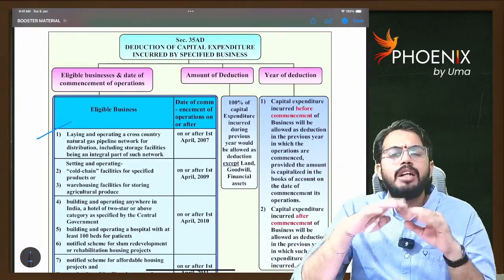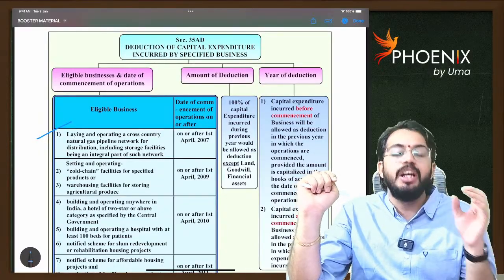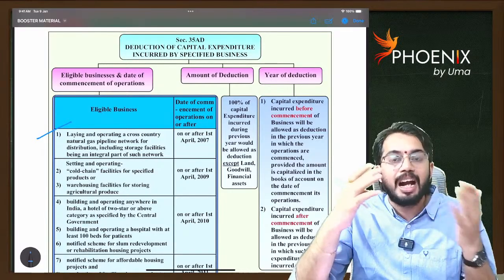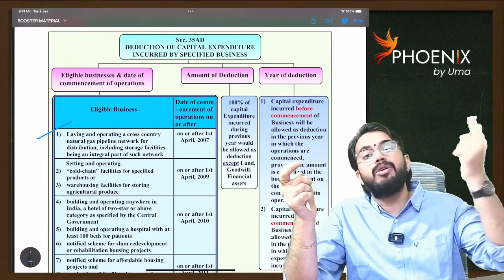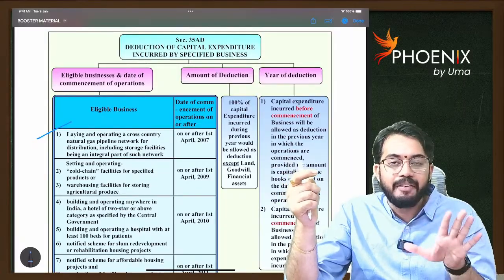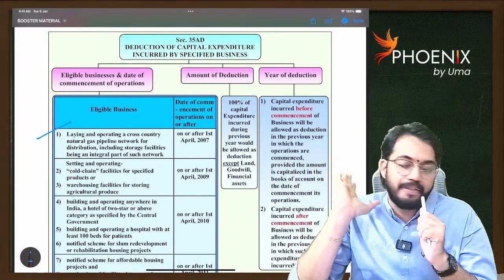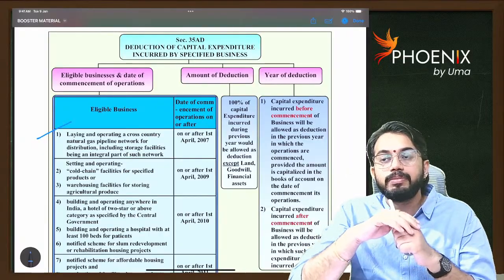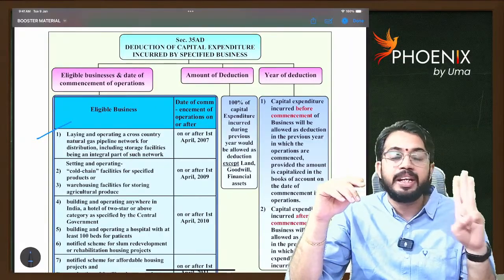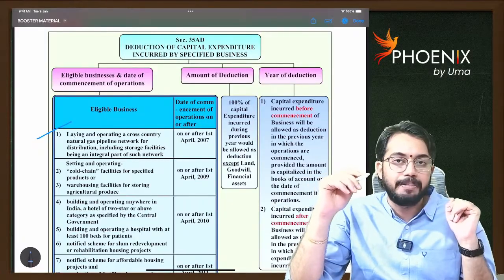I wanted to start a 2-star hotel. In 2021-22, I started construction. In 24-25, construction completed and I started the hotel. From 21-22 to 24-25, whatever the hotel construction expenditure that I have incurred, the total expenditure will be allowed as deduction in 24-25. Are you able to understand? The 3 years time limit is not applicable. In scientific research expenditure, the 3 years time limit is there. That time limit is not applicable for specified business.